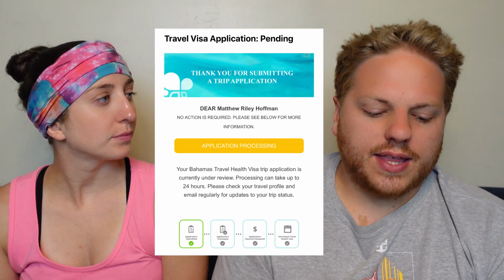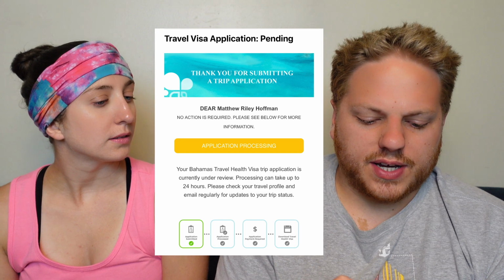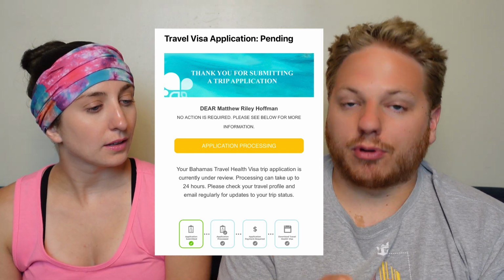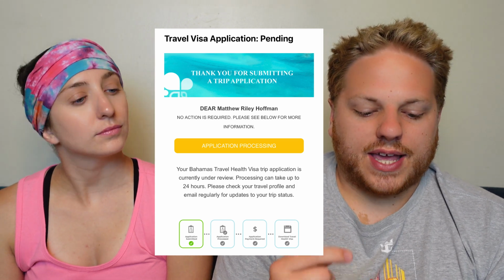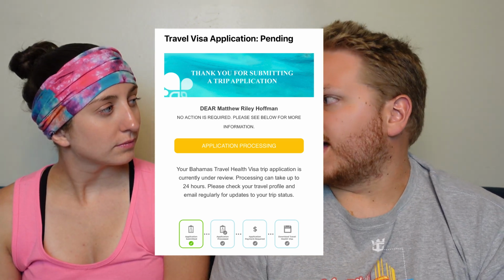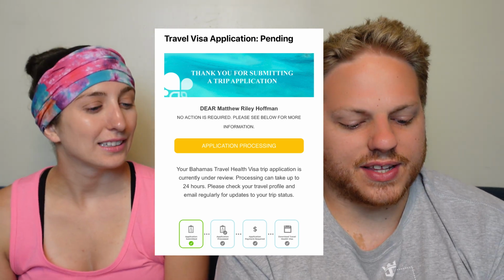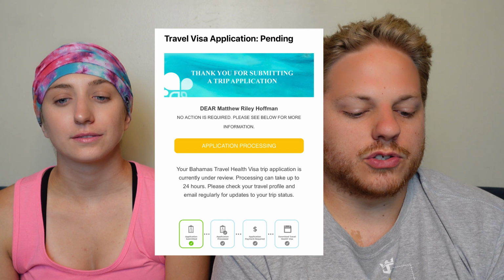They sent me an email right when we finished what you last saw, saying basically that my travel visa application was pending. And it is nice because they provided a similar flowchart that we saw earlier in the email. 4 steps. Number 1 is application submitted, which was checked. Then application processed. And then application payment required, so we were correct. Of course, they don't need you to pay unless you're actually going to go. So that only makes sense. And then the last one is to download your travel health visa.